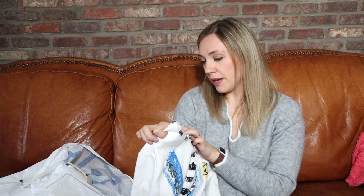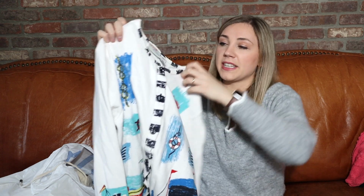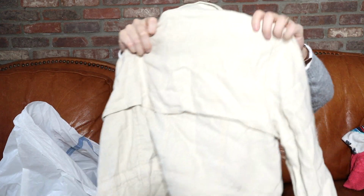This is from a brand called On Q Casuals. It's a size medium and it's 100% cotton. And there was no way I was letting this go to the landfill. And the last clothing item I was pretty surprised to find, actually, because just like dresses, I can't usually find good coats, I feel like.